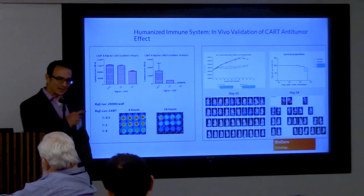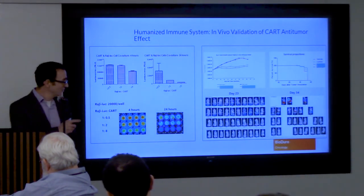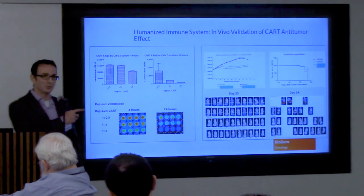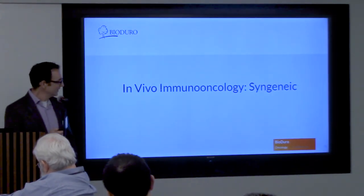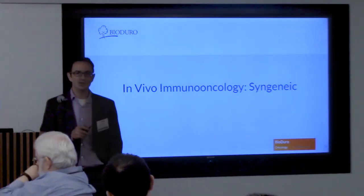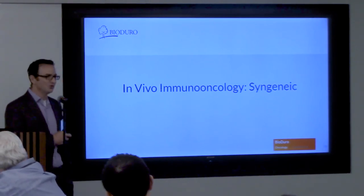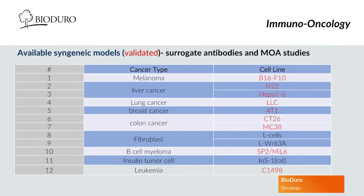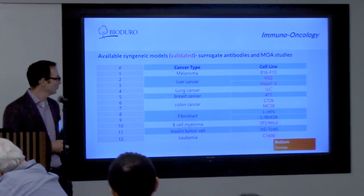A lot of work we're doing right now, I don't have the data in here, is looking at TIL expansion and utilizing those TILs in an autologous fashion with the same tumor, all coming out of the direct patient tissue itself. Finally, we do a lot of workhorse studies on the in vivo side using syngeneic models. We've got a dozen syngeneic lines in-house, and about eight of those are validated really well. Happy to share that standard of care data. In fact, the data portal that I mentioned will host all this data, and we'll be able to query it.